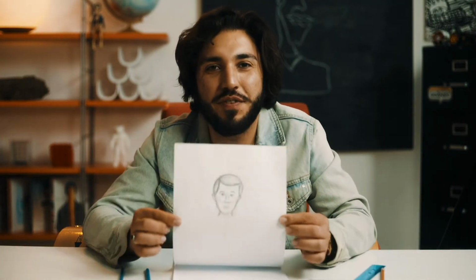So here's the drawing of the face. So this is how you draw a face proportionally. There we go. Now we have our face ready.